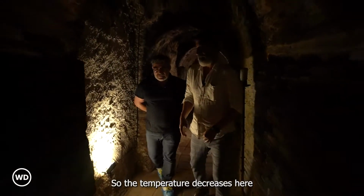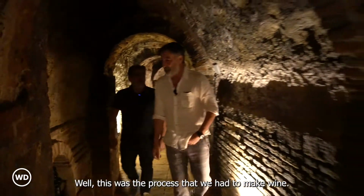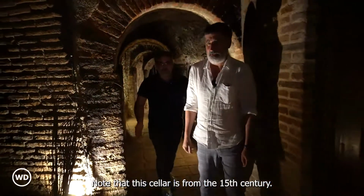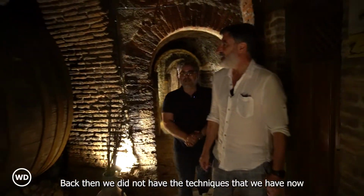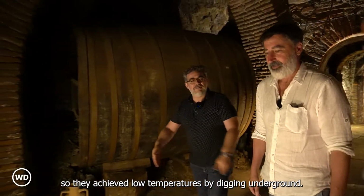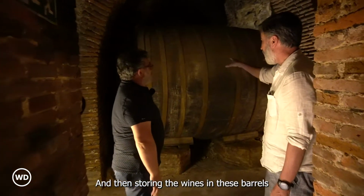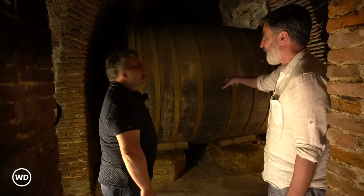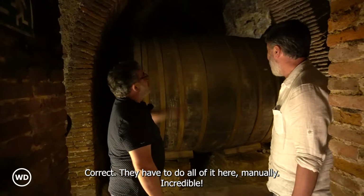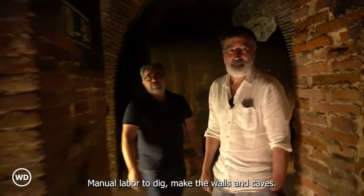So the temperature decreases here, and this is why it was excavated. Well, this was the process that we had to make wine. Note that this cellar is from the 15th century. Back then we did not have the techniques that we have now, so they achieved low temperatures by digging underground. And then storing the wines in these barrels, which had to be assembled down here. Correct. They have to do all of it here, manually. Incredible. Manual labor to dig, make the walls and caves.